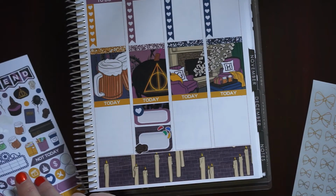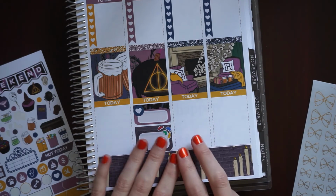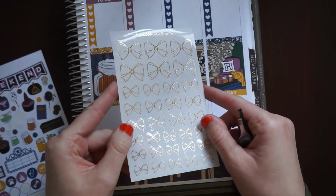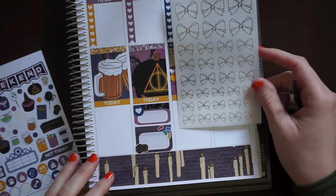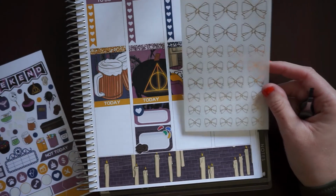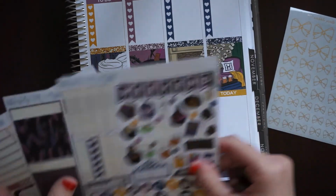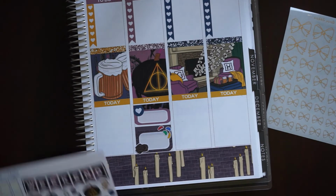So I think I want to hold off on marking that just in case things don't work out, but I really want to use these gold foiled bows from Scribble Prints Co. to mark that, just because I don't have any gold foiled paw prints. But because I don't know what time of day yet or anything like that, I am going to hold off just for the moment.